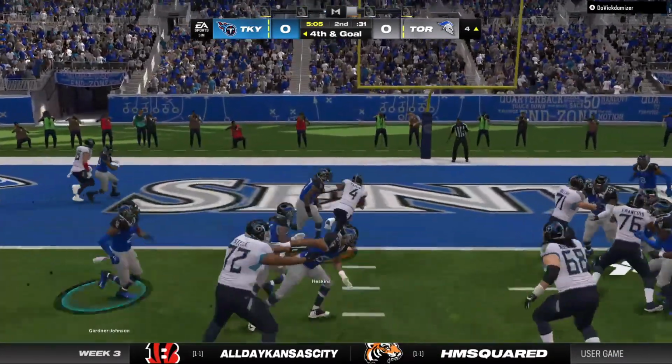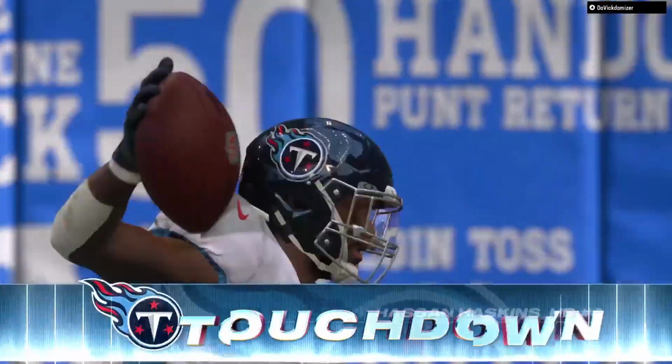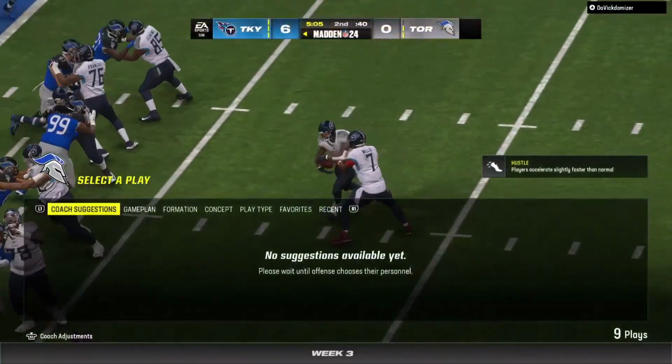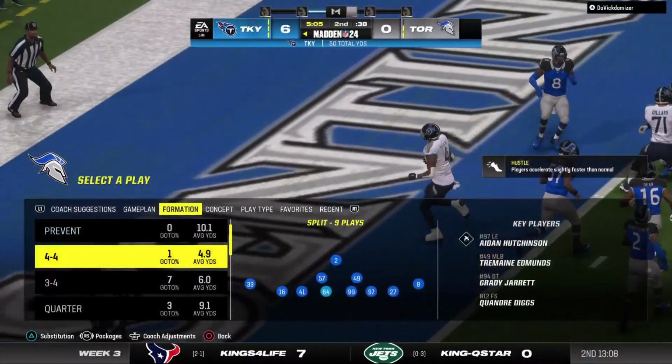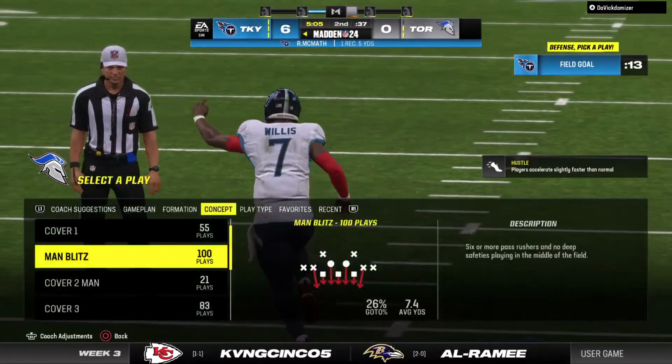Here we go on 4th down. And he will take this one in for a Titans touchdown. A great effort there. His first touchdown here of the new campaign. And the Titans post the first points of the ball game as they take the lead here in this 2nd quarter. That's a tale of 2 drives right there, CD.